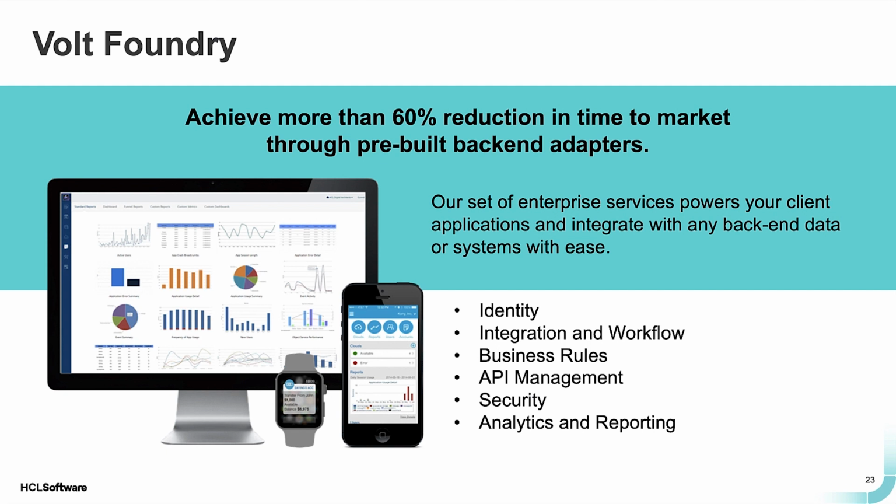So Foundry is basically our enterprise backend. It is both a middleware as well as a connector layer. It manages identity for authentication as well as data integration. It has business rules. It is also an API management layer. It has a developer portal that you can expose to your end developers or partners. It also comes with built-in security as well as a ton of analytics and reporting built in, right?